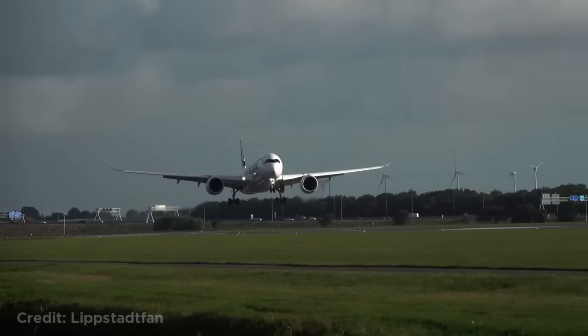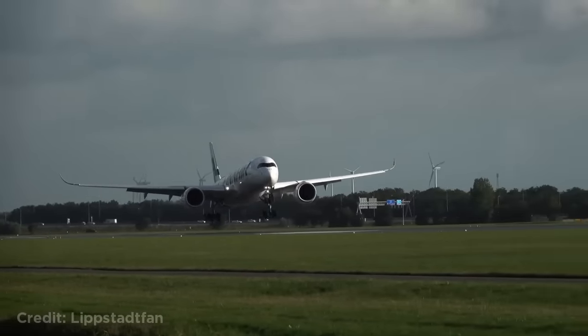This Airbus A350 pilot making a super smooth landing in Amsterdam.